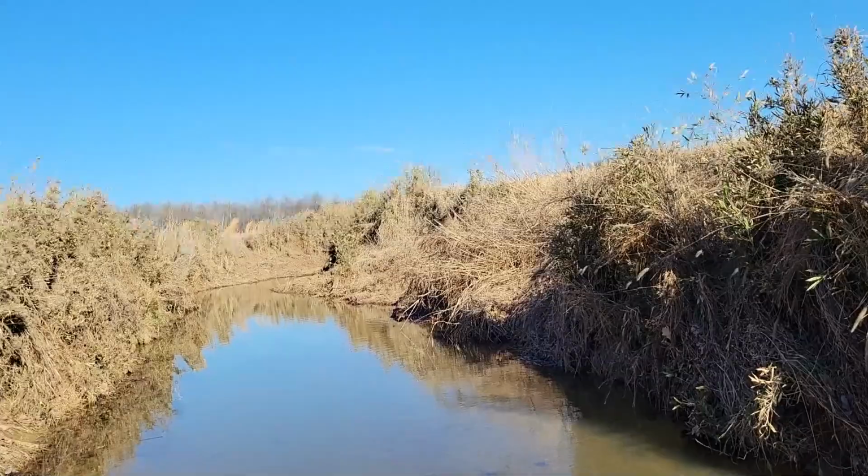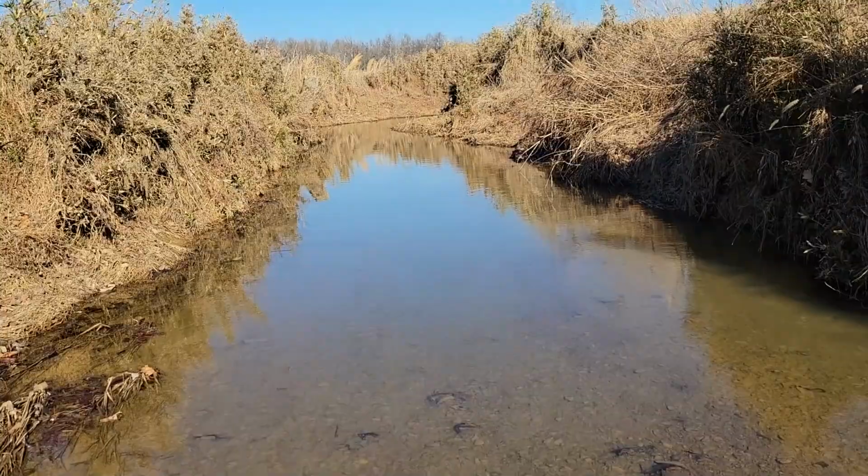A little bit more before I turn around. Getting very tired. I haven't found anything for a while. Neither one of us. I don't even know where he's at. Yeah, he's gone. Down there, around that curve somewhere. So, I think I'm gonna walk this little area right here.